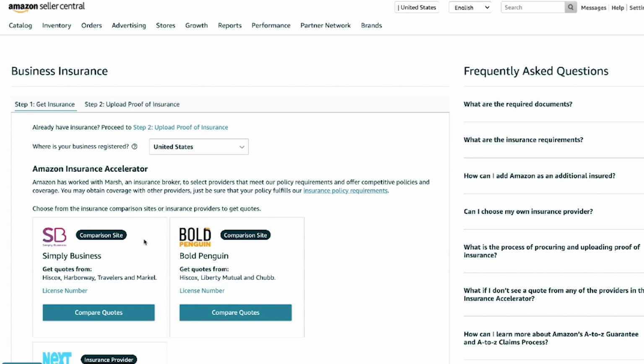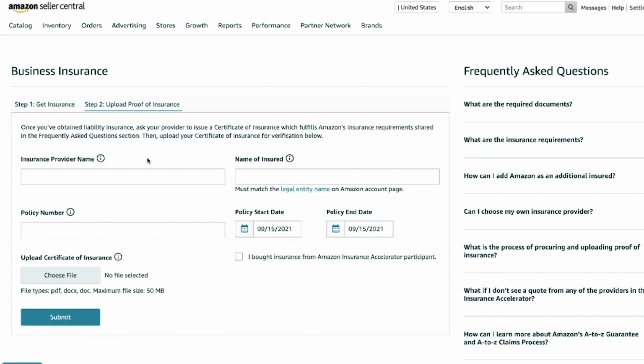And then if you already have your insurance company, they gave you your certificate, you're going to go right here to step number 2, upload proof of insurance. We're going to click right here, and this is where you're going to put all your information. So the insurance provider name, the name of the insured company or the business that owns the insurance policy, your insurance policy number, and then the policy start date and end date. This is all going to be on that certificate.